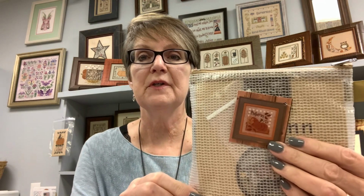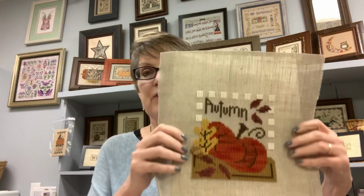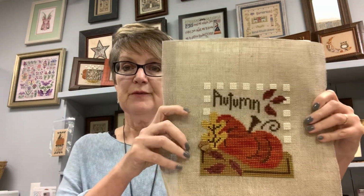Then my whip from the last 2 weeks actually became a finish last night. Let's see, I will show you. This is Bent Creek's Autumn from their zipper series. And this is my finish with just a few changes.